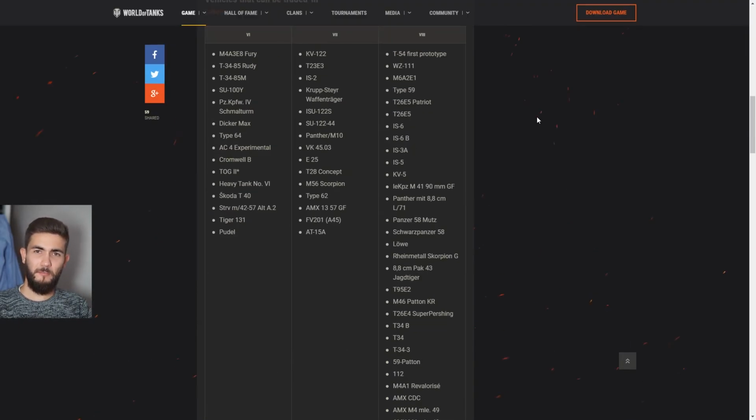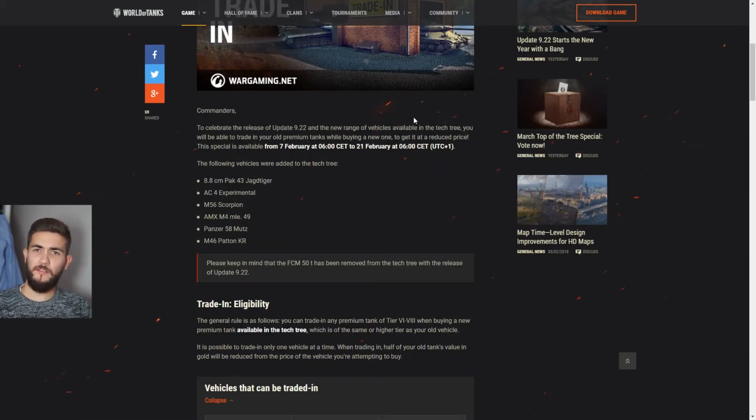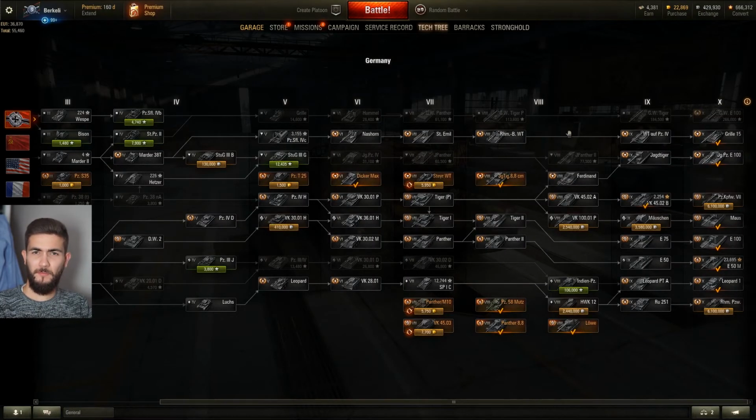Now that we got the basics out of the way, let's go into the game and see what tanks are must buy if you were looking into buying a new premium tank. So to make my life a bit easier, I'm just gonna go nation by nation and take a look at some of the tanks that are worth trading in for, and some of the tanks that you should avoid.